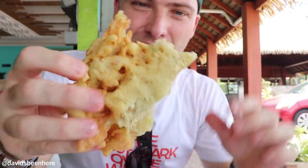Very greasy in here. Oh wow, very juicy. It's amazing. Here in Puerto Rico, there's a lot of food that's fried, but most of it has seafood because we're obviously on an island. This is so delicious.